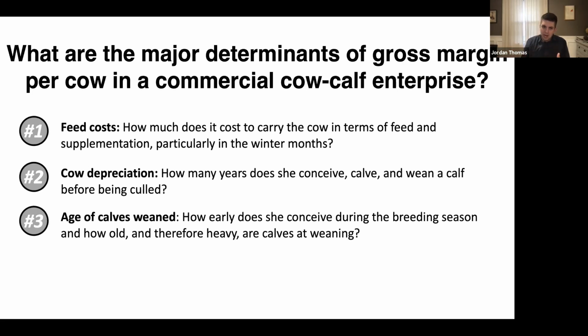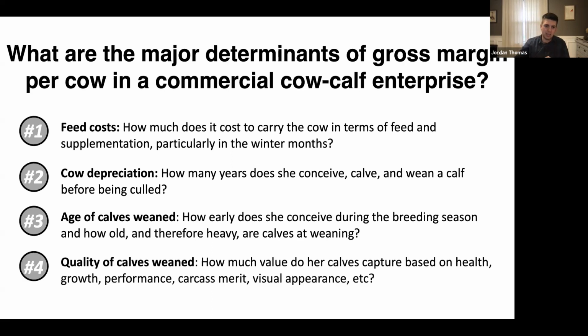Weaning weight is important. It's not a distraction, but achieving that weaning weight through genetics is not the only way that we achieve increases in weaning weight. A big piece of weaning weight is how old are the calves at weaning. And a big piece of that is how uniformly early in the calving period were those calves actually born. A calf will gain about 1.7 to 2.2 pounds per day from birth to weaning. And so these differences, even just in 20 days of age, can really be pretty substantial in terms of their impact on weaning weight. And then lastly, obviously the quality of the calves matter. How much do her calves capture based on health, growth, performance, carcass merit, and even things like visual appearance. And obviously that factors into how we market calves.